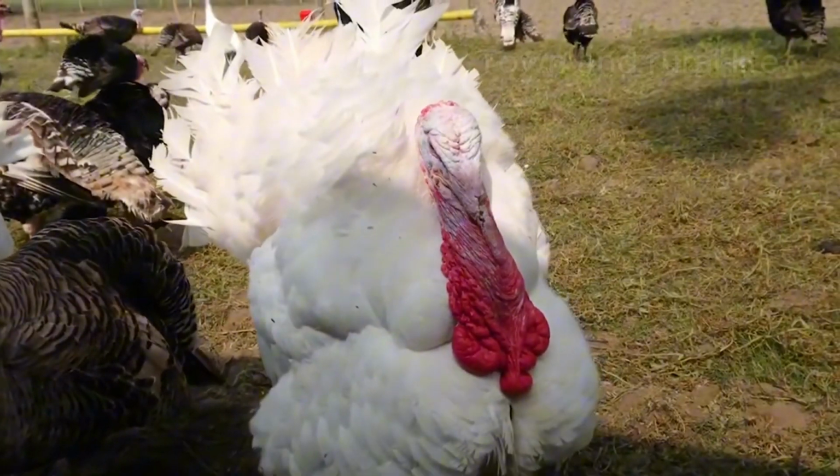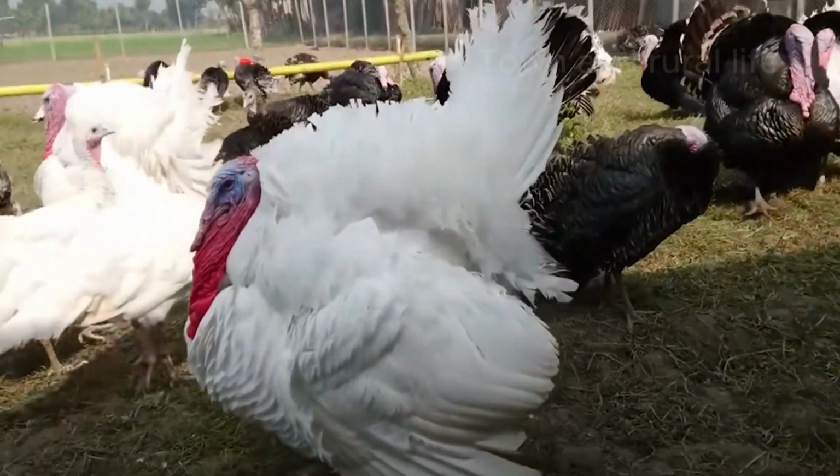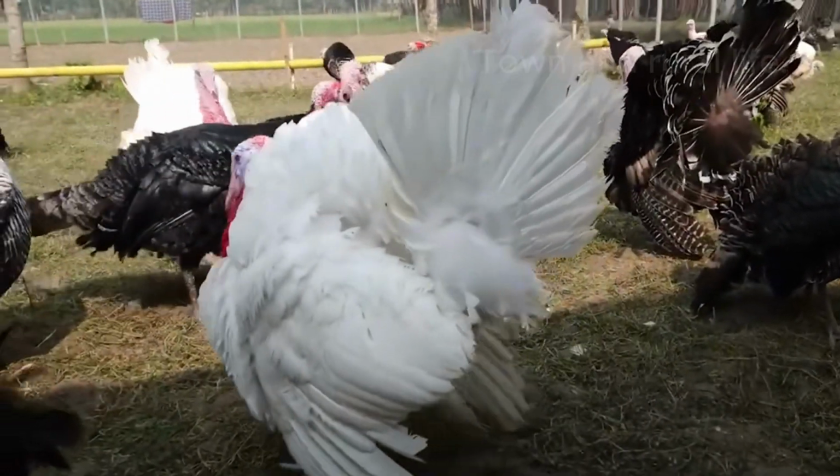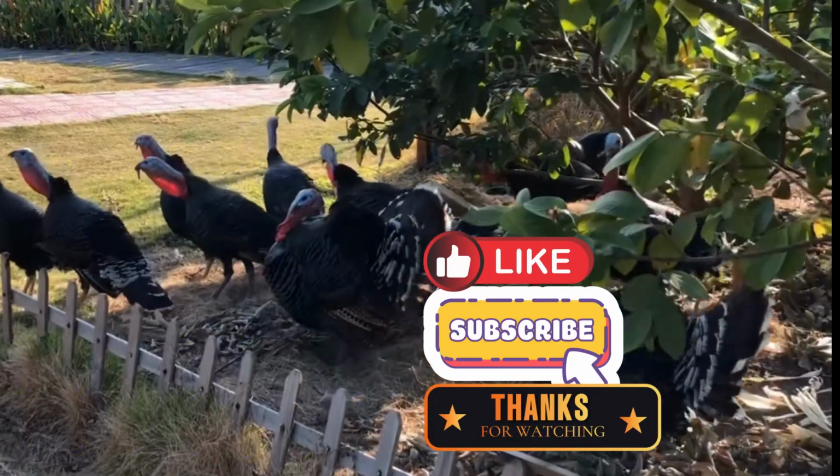Are you ready to begin preparing for your baby turkeys to arrive? Ensure you have enough space, the right food, and a heat lamp to keep the temperature where it needs to be for your delicate poults. Start to do now.